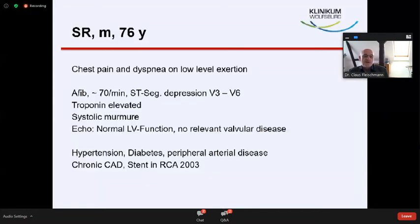We have a 76-year-old man who has chest pain on low-level exertion since 1 or 2 weeks. And when he comes to the hospital, he has atrial fibrillation, but not hemodynamically critical. It's a normal heart rate. And he has ST segment depression anteriorly, no ST segment elevation. So it's not STEMI. We have a little bit of time. So we made echocardiography, we found normal function and no valvular disease, which was important also because we had found a systolic murmur at auscultation.